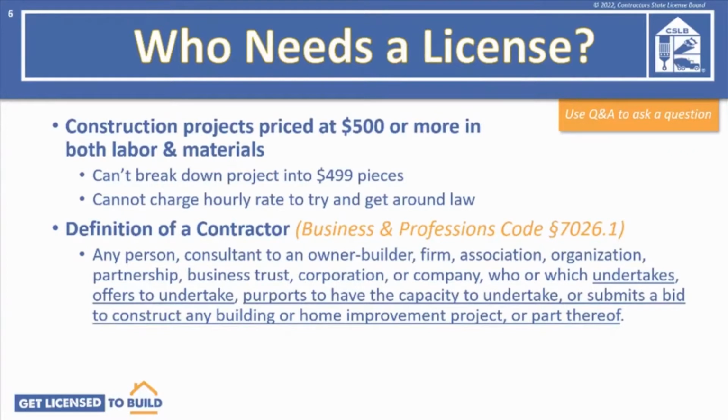First, we'll take a look at who needs a license. Here in California, a state contractor's license is needed for all construction projects priced at $500 or more. That total includes both labor and materials. The law doesn't let you break down a project into $499 pieces. It's the entire project. Also, you can't charge an hourly rate to get around the $500 threshold.